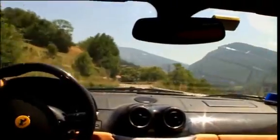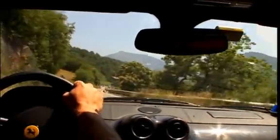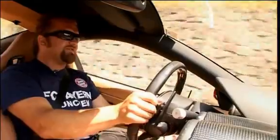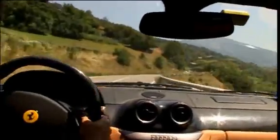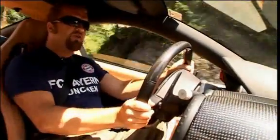If I drop this down a gear and get on these brakes, because these are very sharp corners, front end understeers a little, and then we just fly around, and it's just so good, so good.